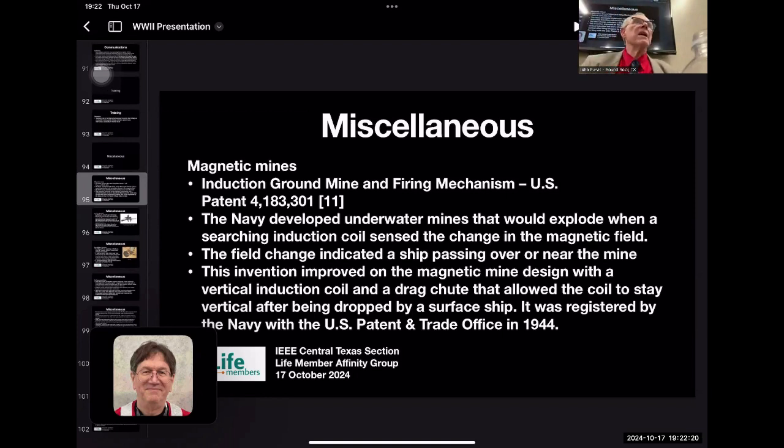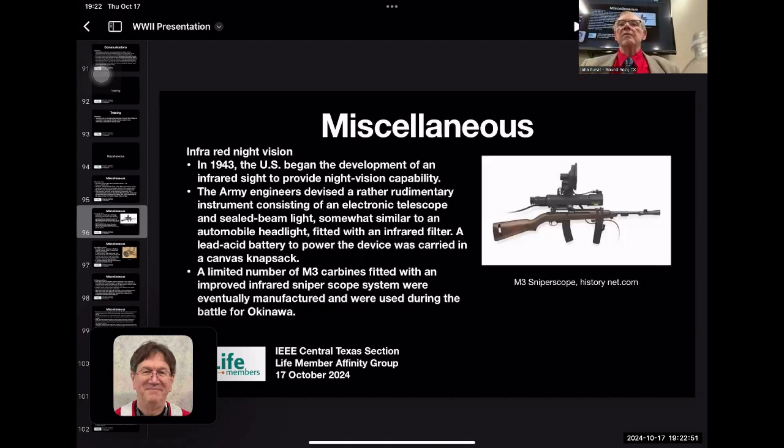Before we talked about being able to, well, we haven't talked about that yet, but being able to develop a magnetic mine, drop it in the water, and instead of waiting for a ship to contact it, it would sense the ship going over it or near it and explode, much like the magnetic fuse in the torpedo we talked about earlier. If that mine went off under a ship, it'd break the back of the ship. So they were very effective against shipping.